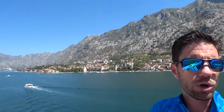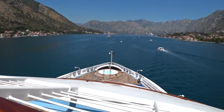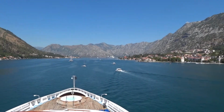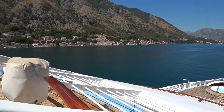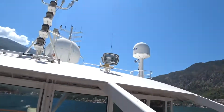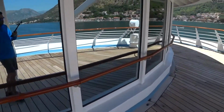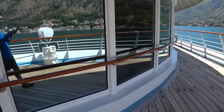So right now we're forward on deck 8, and we're looking off the bow of the ship here. We got the Rhapsody of the Seas joining us today. We got kayakers. It's going to be a warm day today, up in the 90s. We have some navigational equipment here. You can have a look here at the top. Now right inside here is the Yacht Club. It's kind of the forward interior observation deck, so we'll have a look in here right now.